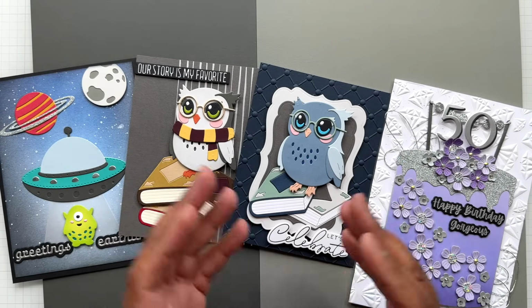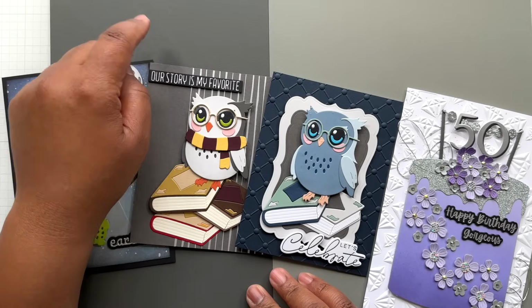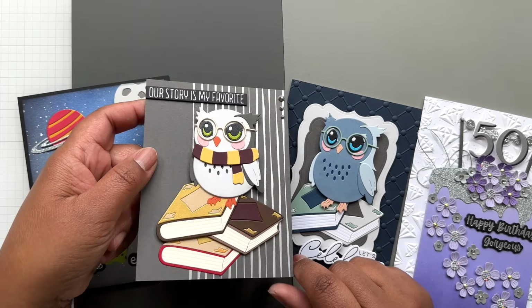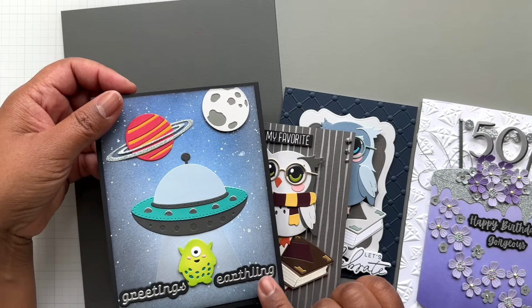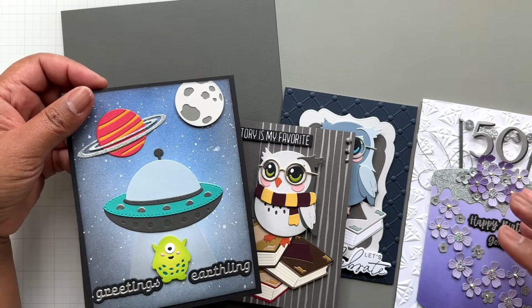If you don't want to use black, but you want something darker, graphite is a color that I always reach for. This is currently in my cart too. But as a background too, even here with some foiling, look how gorgeous that is. Here it is, just offering relief here for my owl. Tons of fun over here with Simon's Space Adventure. But you can use as little or a lot.